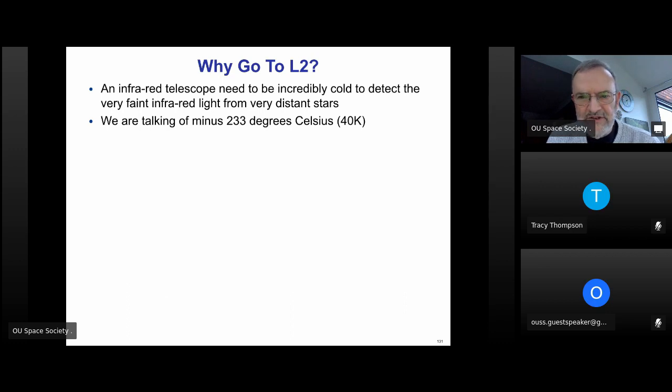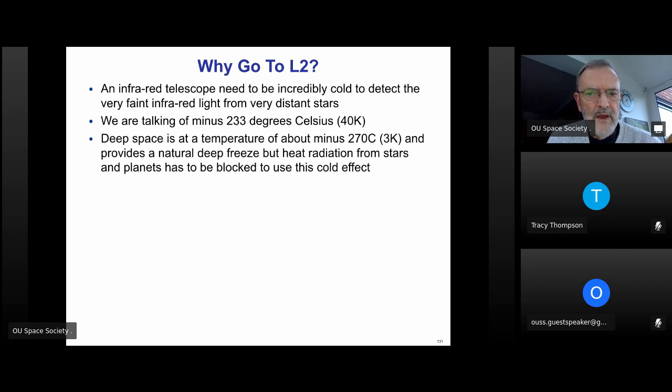Kelvin being the absolute scale of temperature starting at absolute zero. Deep space itself is at a temperature of about minus 270 C or 3 Kelvin, and it provides a natural deep freeze. And it was felt when the design started that we could use this deep freeze to cool the telescope and the instruments down to the critical operating temperatures we wanted, i.e. about 40 degrees above absolute zero.